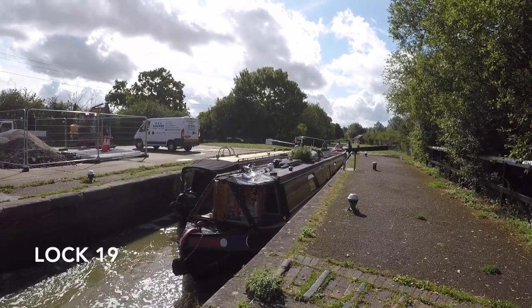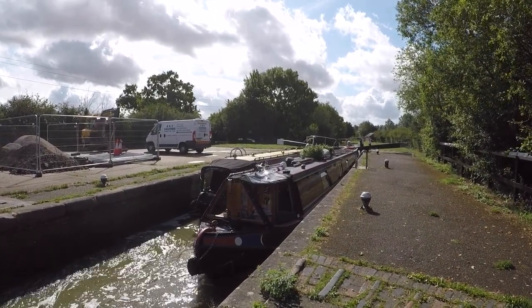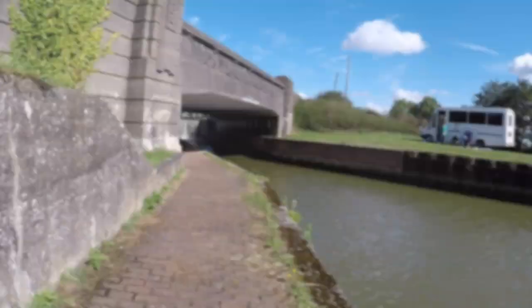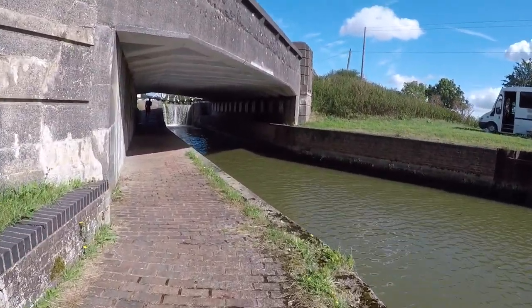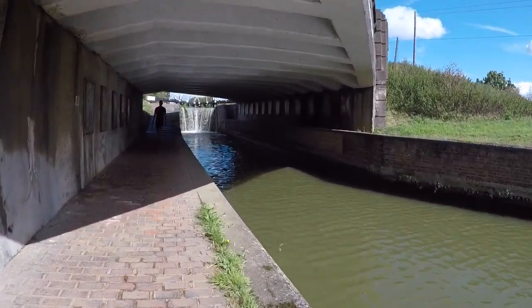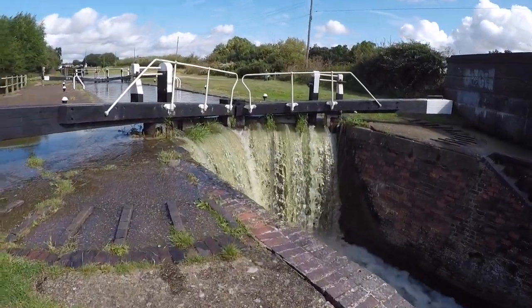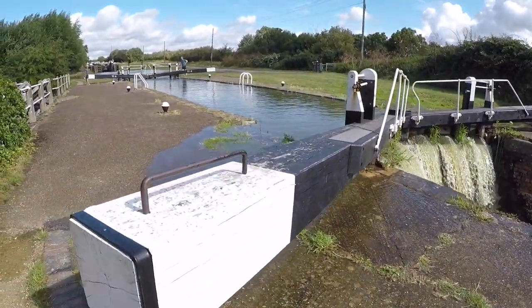Lock 2. Well, this is lock 3, and it's overflowing into this pound. So now we've got the water coming over now. This is just so much water in these pounds.